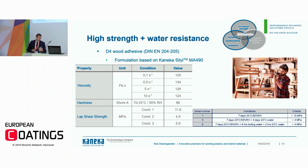Then, concerning high strength and water resistance, these polymers enable us to make novel applications, like a D4 wood adhesive, which in the past, without the acrylic modification, was impossible. So here we used the Kaneka MA 490, which is one of our highest grades in acrylic modification. And that exhibits very nice results, even with the stringent D4 testing, which is called serial number 3 here, where you have 7 days curing at room temperature, followed by a 6 hour boiling test, 2 hours water immersion, and then you still need to have a lap shear strength above 4 megapascals, which we have 5.9 still, so quite remarkable.